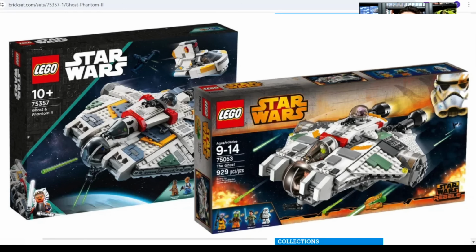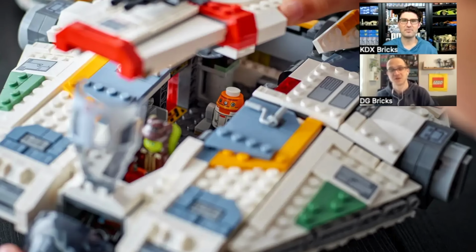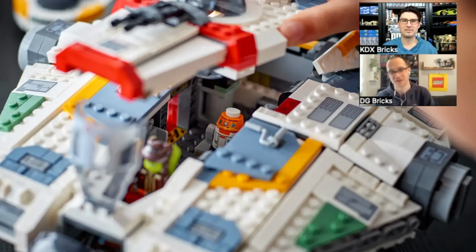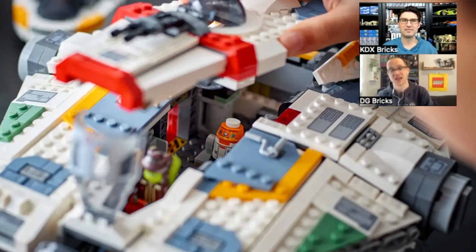The ship itself is way more colorful than the last version. It's larger, more expensive. Also includes the Phantom, so you get both of them there. And just the turret movement, the interior, it's way better on this one, in my opinion. Very high quality product. Amazon exclusive.